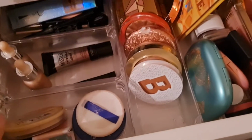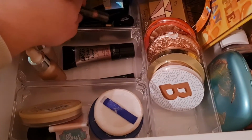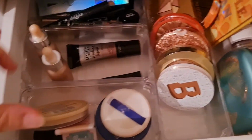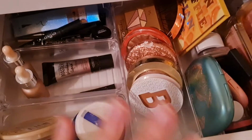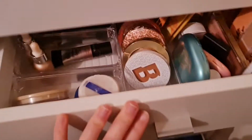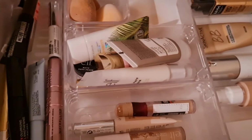So here are my eyeliner tools. I am trying to pan an eyeliner, so I think I'm just going to keep that because there's only so much I can do with eyeliner until I get bored, so I'm not going to pull any more eyeliners out. Alright, on to more face items and also mascaras.